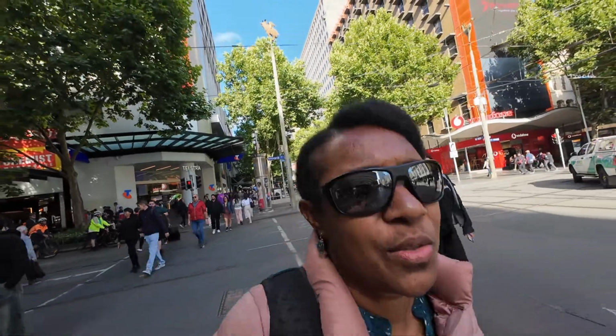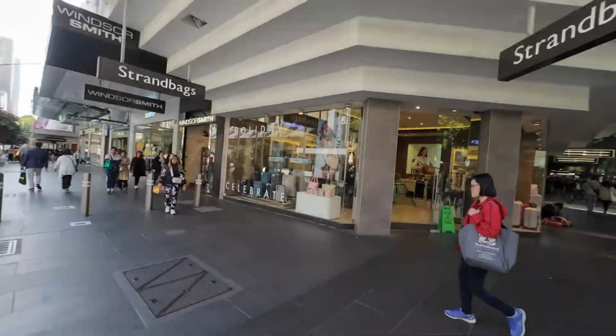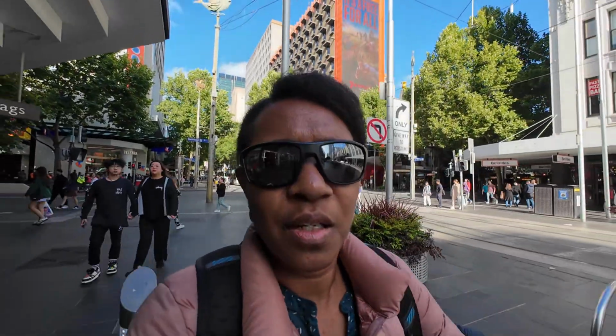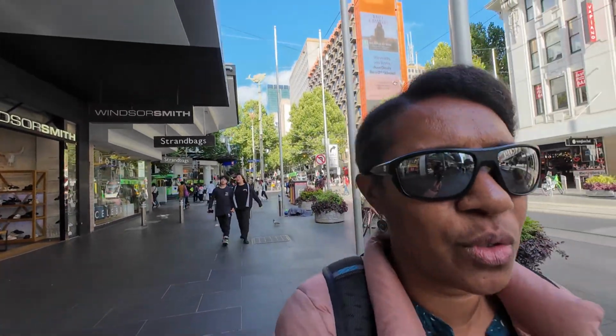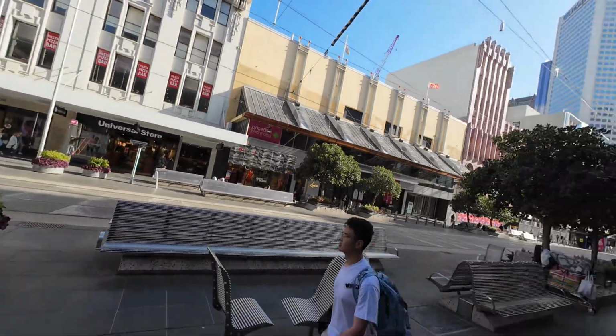Our next mission is to see the Parliament House. So we are actually on Bourke Street. So we'll head right down to Bourke Street, and from there we should arrive at the Parliament House. So it's straight ahead. So it's a Monday afternoon. It's around 5 o'clock, and as you guys can see, there's a lot of people.